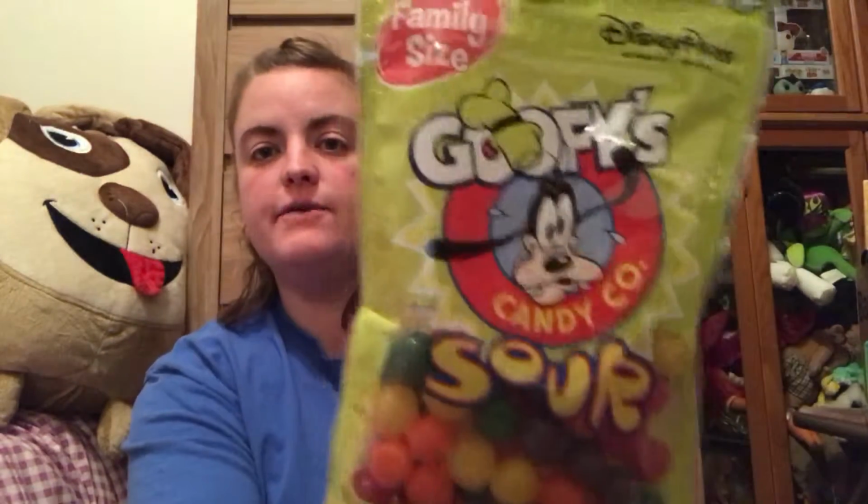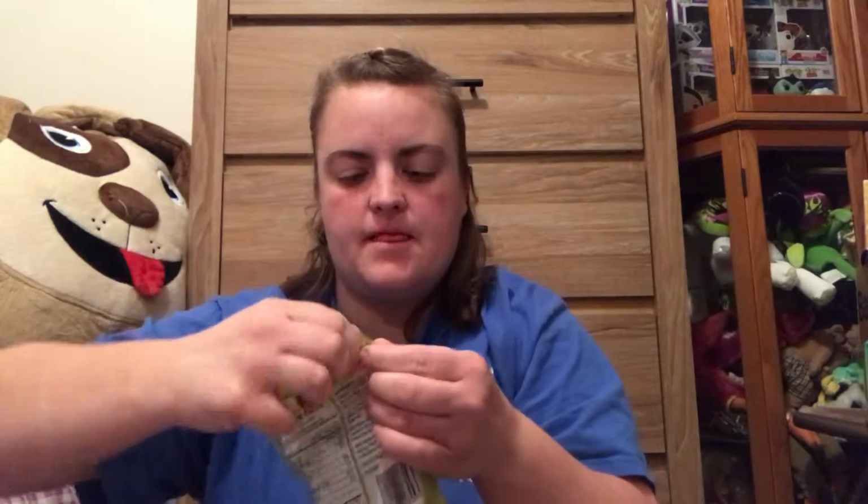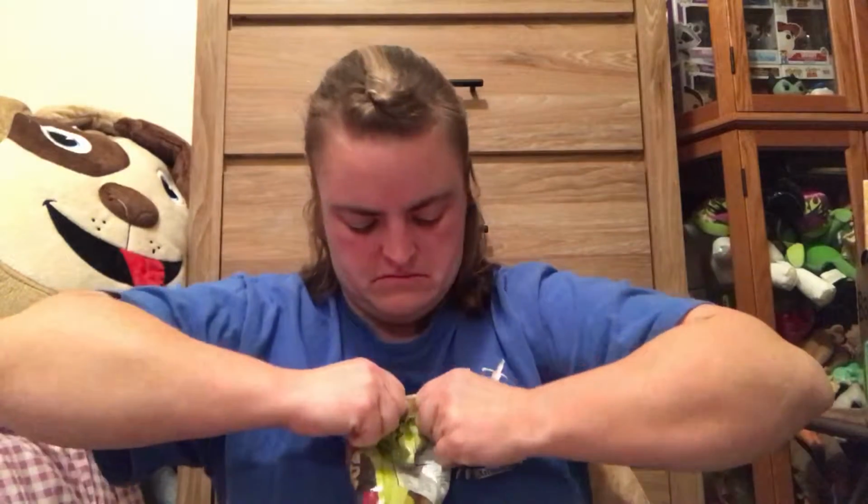Now another food item. We received Goofy's Candy Company Sour assorted sour balls. Now, looks like there's different flavors. It's family size. Although my family all has fur, so I won't be sharing these with the dogs, but maybe I can open it. Don't use your teeth, children. But I did anyways. Okay. Maybe. Ugh. Might have to use my teeth again. No. Well, because I don't have any scissors right handy, I guess I won't be trying the sour balls until later.